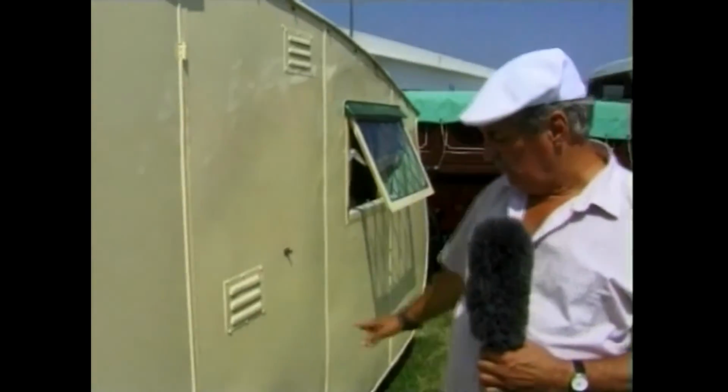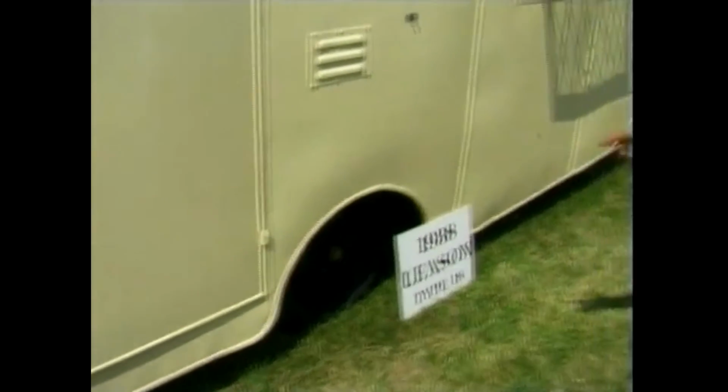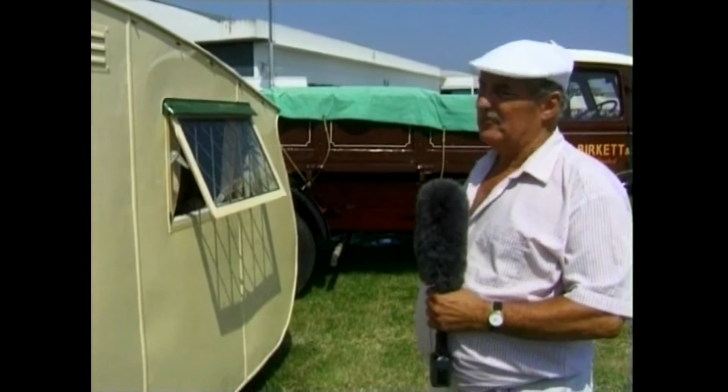Standard tyres, of course. Like all caravans, the suspension is all on leaf springs. This one is on six leaf springs, 650 tyres. Tows very well, but it's very, very heavy.